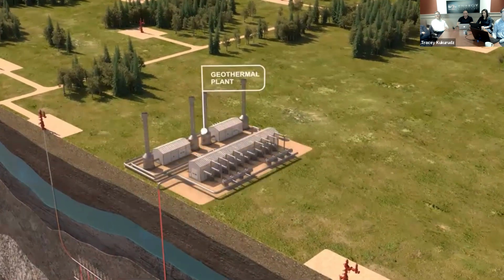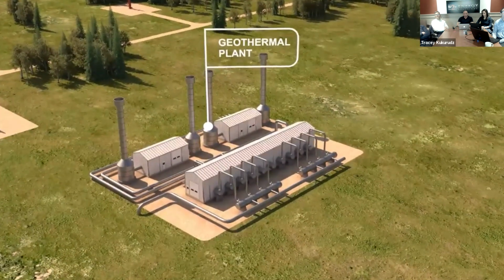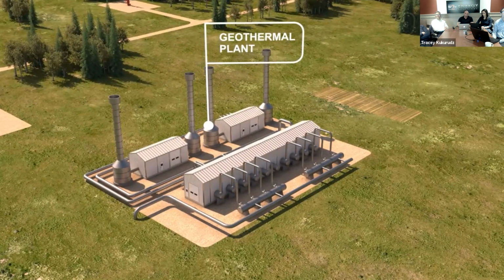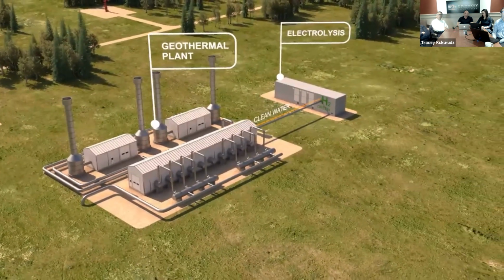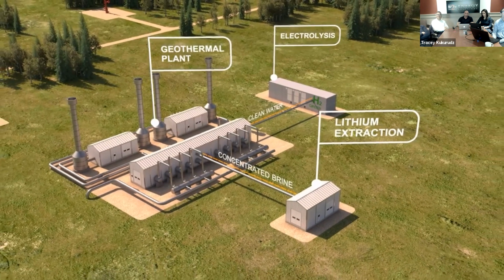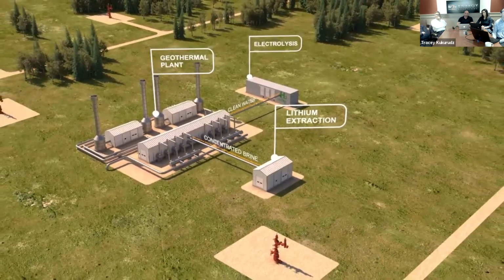At the surface, the hot brine is passed through a separator, where it flashes into steam. The steam is then used to drive a turbine to generate electricity. The condensed steam and water are then treated and sent to the hydrogen electrolysis process. A concentrated brine is created after the steam is separated from the reservoir brine. This concentrated brine is then treated and sent to the lithium extraction process.